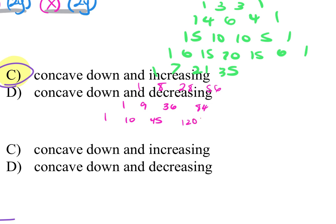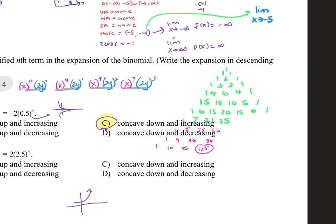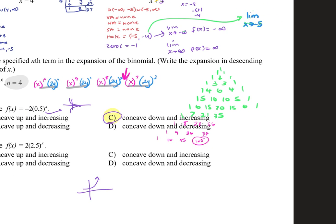Okay, so that's the one you're going to grab. And that would get multiplied times the front here. So it'd be 120, x to the 7th. And then this would get distributed, so 8, y to the 3rd. And then I would do 120 times 8.